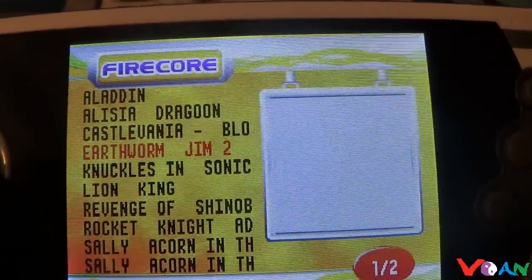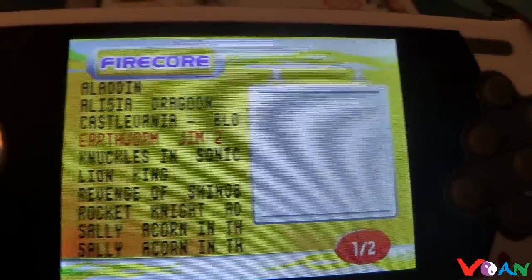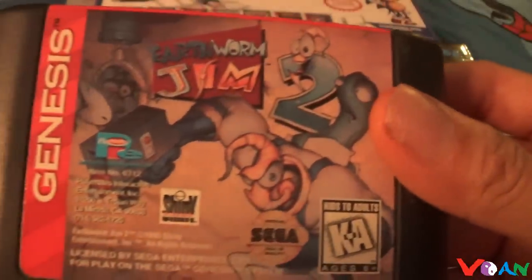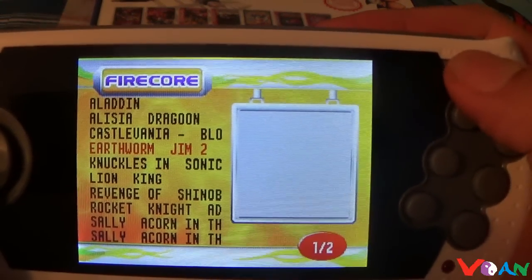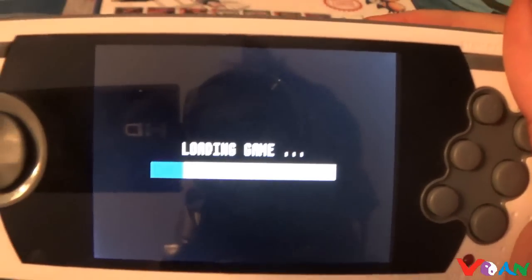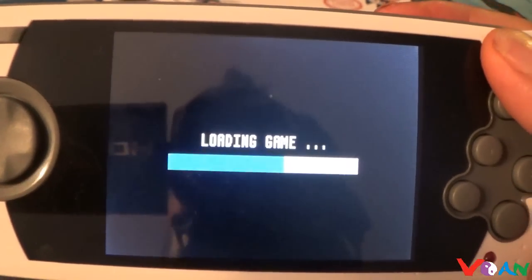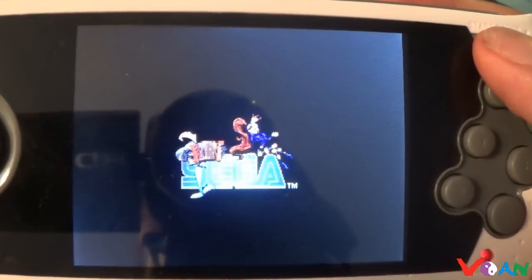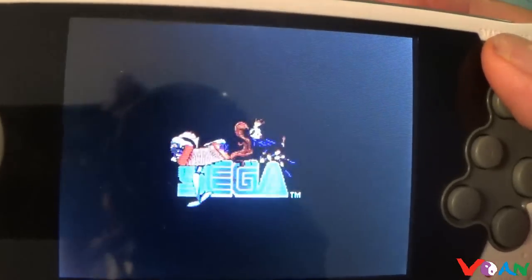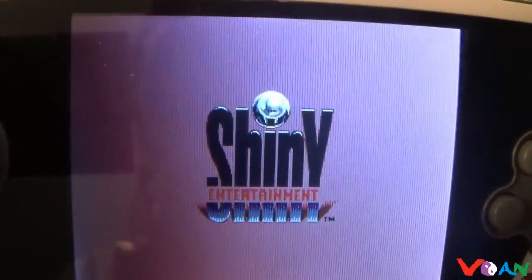Okay, so here it is. We got Earthworm Jim 2. So here is Earthworm Jim 2. And let's see how that plays in here. Ah, it loads a lot longer in this one. But that's because this is a really good game. And good animations here, too. Okay, let's start the game and see how it plays.